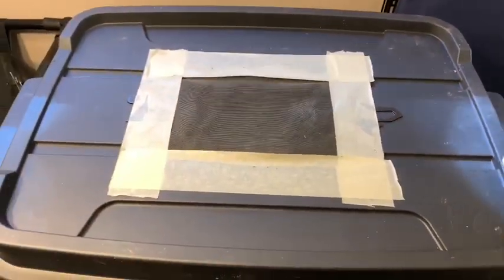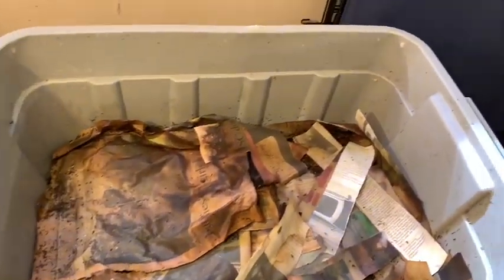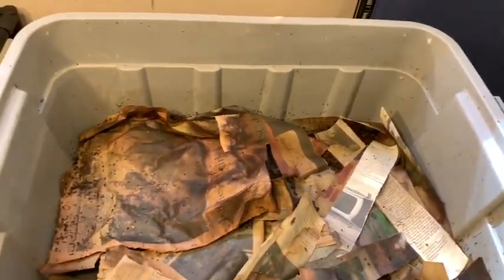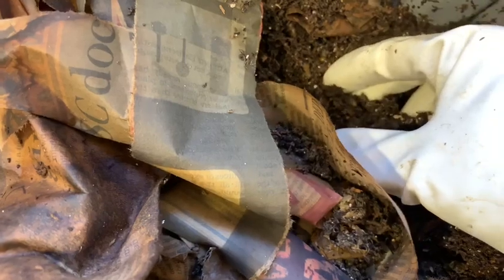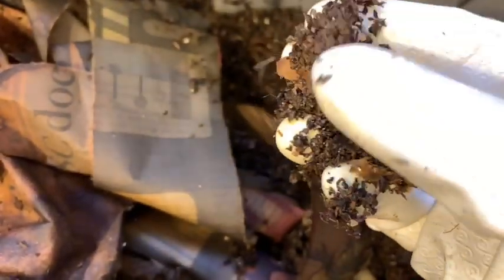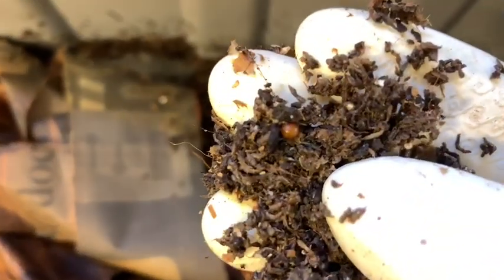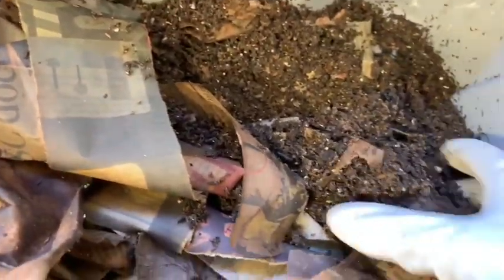And here is our final bin. This one is our large pieces. And look at all this material that's been worked over. Just amazing. And oh, just as I'm looking in there, there's another cocoon. It's a nice amber colored one. So yeah, all of them are happy in here.